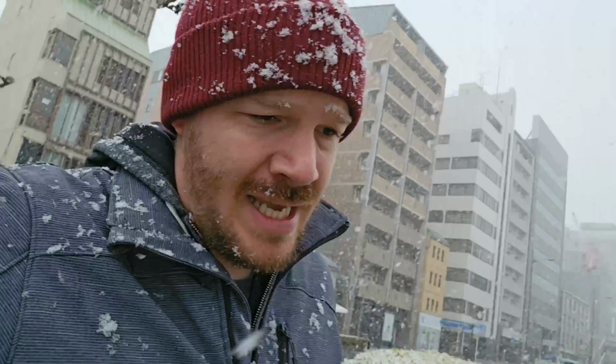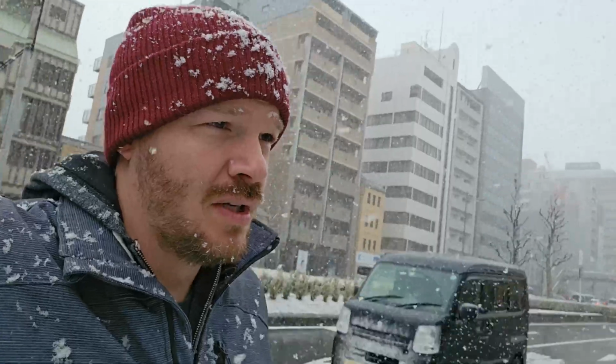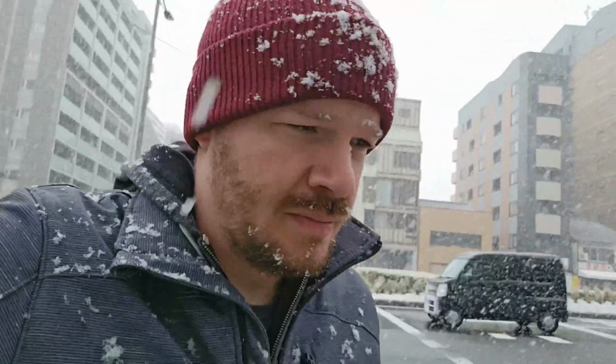Good morning from Kyoto. It is snowing and it's cold. We got the fat, wet snow coming down. So today we're going to be seeing some castles, some bonsai displays maybe, but let's see what we get into on this snowy day in Kyoto.